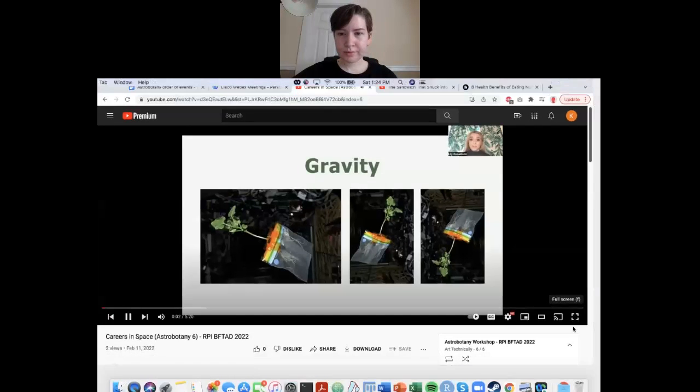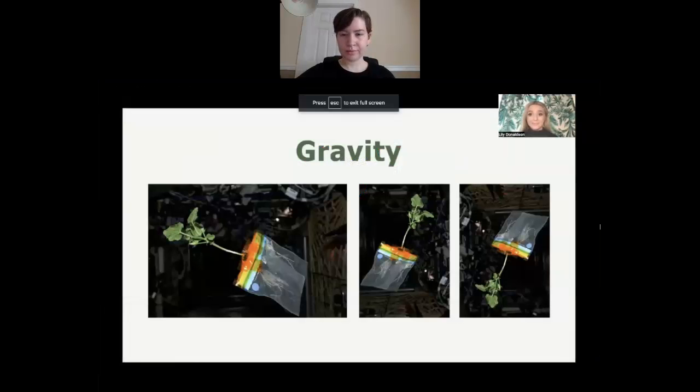If you're following along in your packet, we're on page 18. It isn't so easy being green. Electric lighting and hydroponic growing can be used on Earth to help grow plants, but growing plants in space presents even more unique challenges. Gravity perception is important to plants because they need to send their roots downwards towards water and nutrients, and their shoots upwards towards light. Plants use special cells to sense gravity. When plants are grown in microgravity, they may become confused and grow in strange ways.